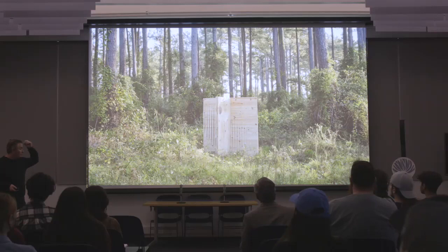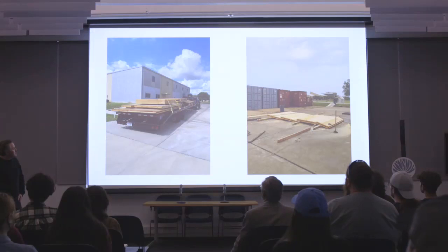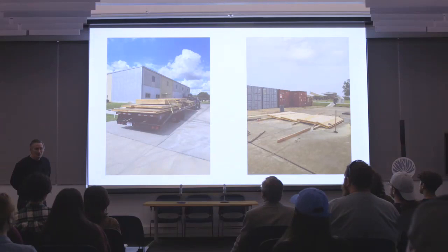I have to thank Mr. Brant Cobb back there, because he called up one day this past summer and said, hey, I've got some CLT panels on a trailer. Can I bring them over and drop them off? Maybe I should have asked more permission for certain things, but I said, you bet, come on over. Here's that flatbed trailer pulling up out at the Relis campus. We had no idea really what was showing up, but we were determined to make something happen with it.